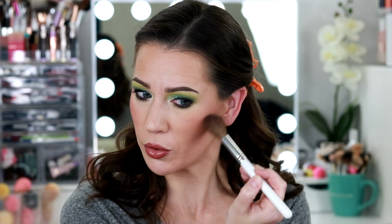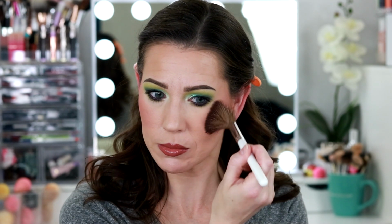And it's beautiful. I just realized I didn't do an inner corner highlight for my eyes. What am I thinking? I like that. See, this is what happens. I start liking it a little too much, and then I end up with clown cheeks. Oh, look at that. Oh, it's so pretty. Do I even want to use a highlight? I think this looks so pretty. I might just leave it alone. What do y'all think? Should we just leave it be?